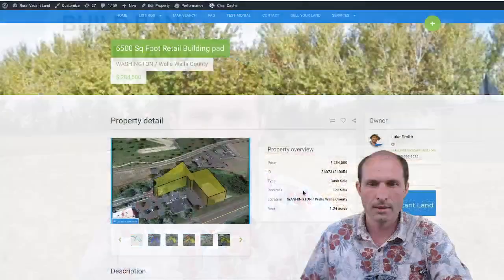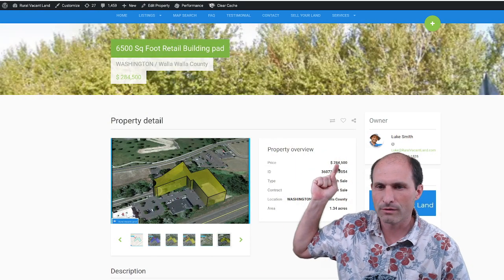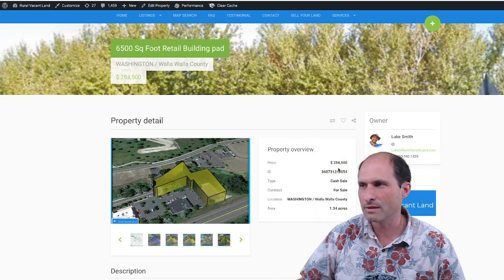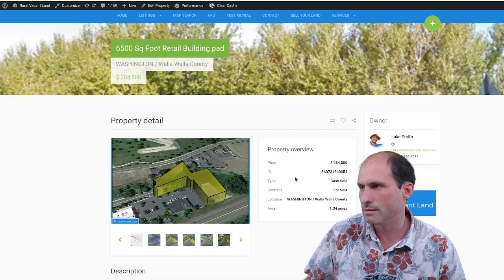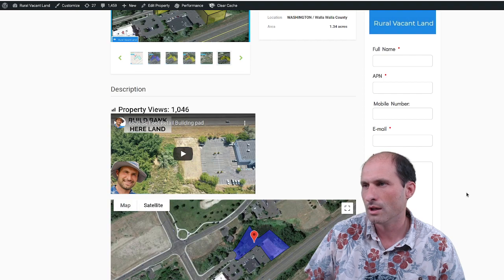Okay, so let's jump into the website. We're on realvacantland.com, asking $284,500 for this property. It's Luke Smith, phone number. If you want to call me and ask questions about this thing, I'll try to answer everything I can. I might know who to ask or hire to figure it out.